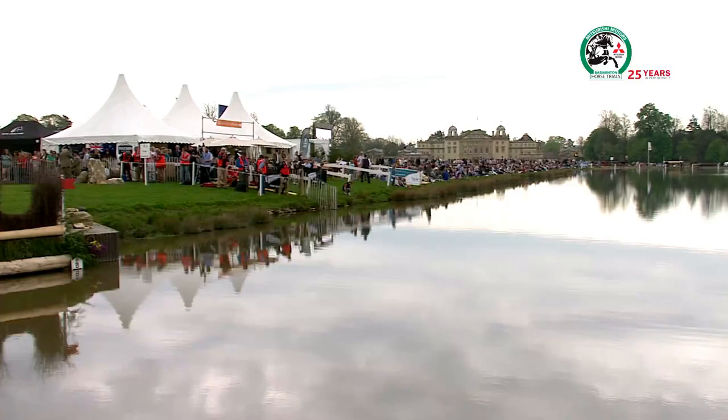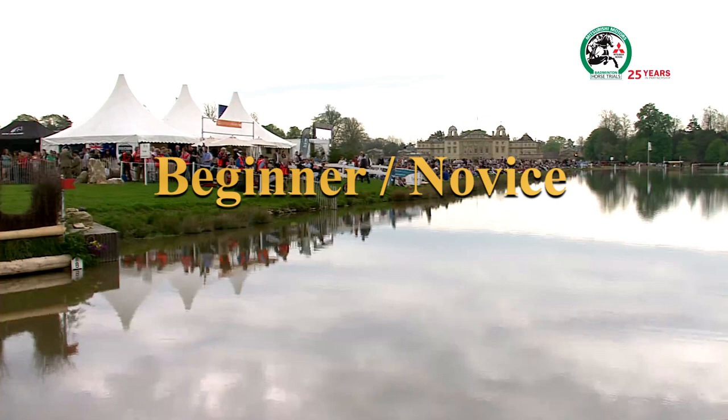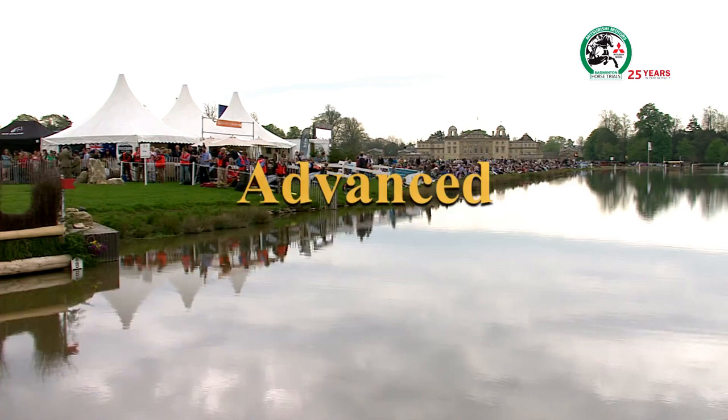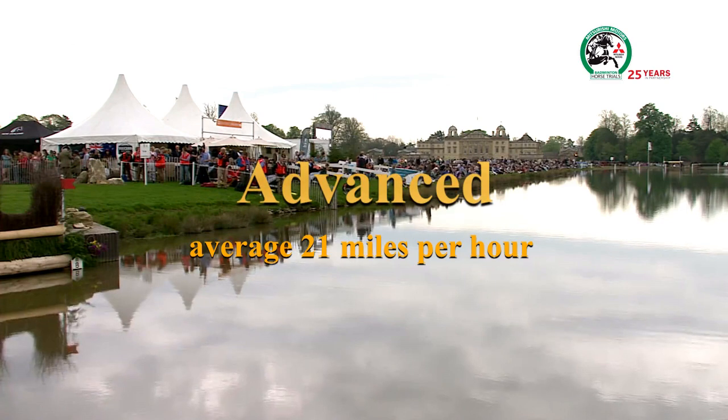A beginner or novice speed for their horse would be between 11 and 13 miles per hour, while an advanced horse would travel an average of 21 miles per hour while on the course.